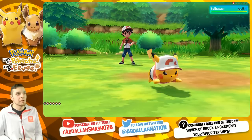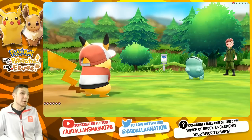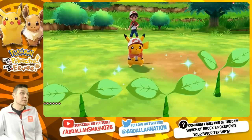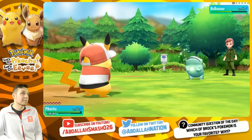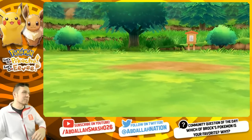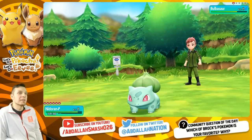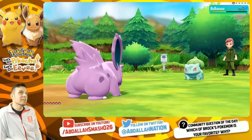Hopefully we get a flinch. Electric is not very effective against grass. So this is a 3-hit KO. Leech Seed's gonna hurt, especially on my low HP stat. That's a lot of passive damage. I would have been done with this battle. Let's do... Oh, Peck, dude. I got that big flying move. Watch out.